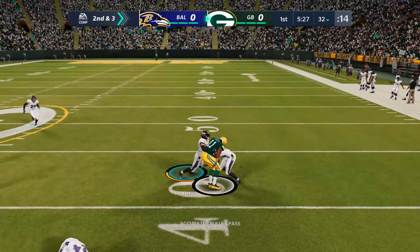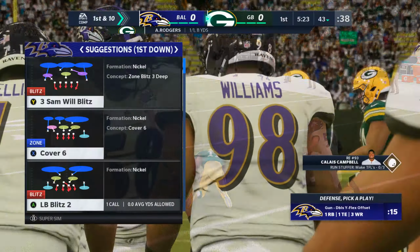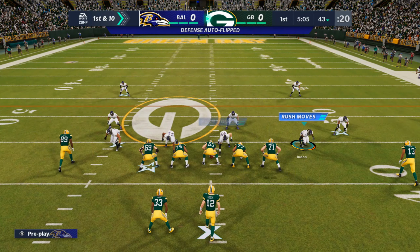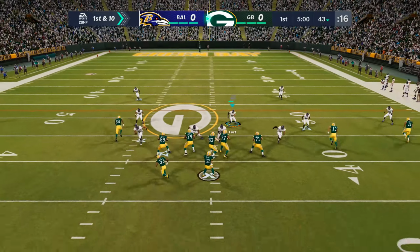Working from the gun, Rodgers. This one complete to Devin Funchess. And they get him down, but not before he takes it across the 40-yard line. 1st and 10 at the 40.